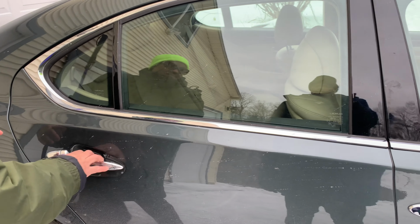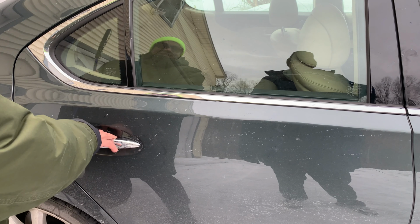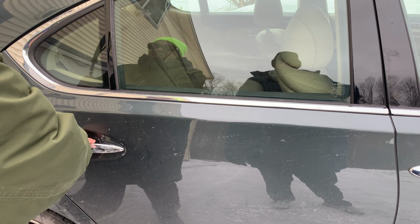Sometimes it's a dirty car, that's why I keep wipes and all kinds of equipment on me. Hand sanitizer, wipes, gloves, whatever.